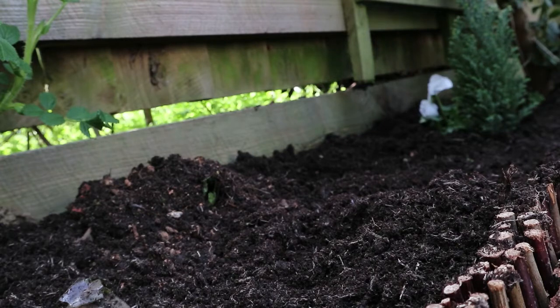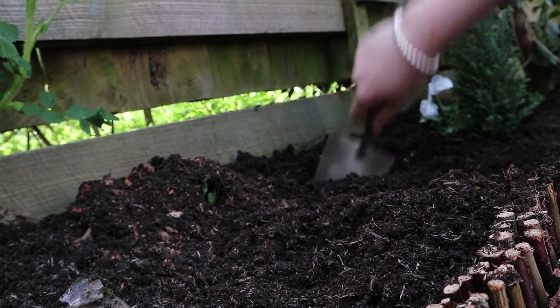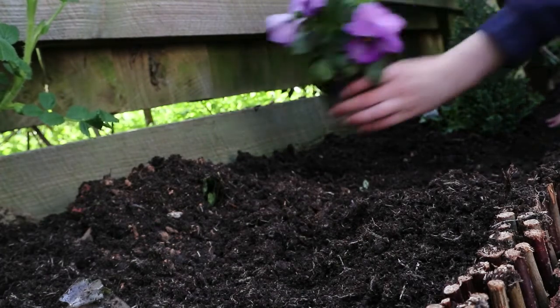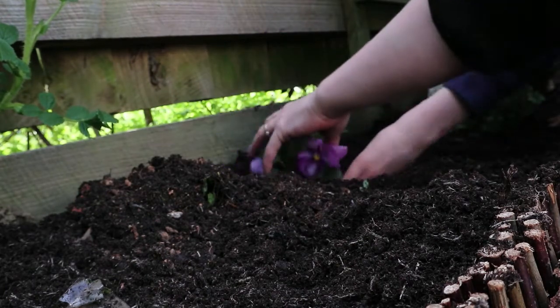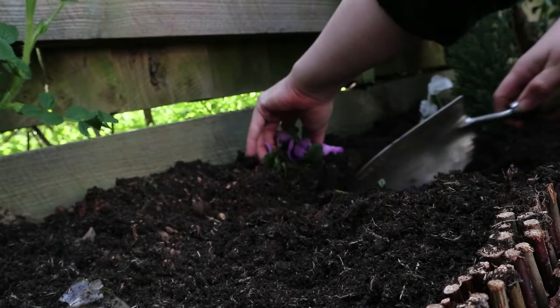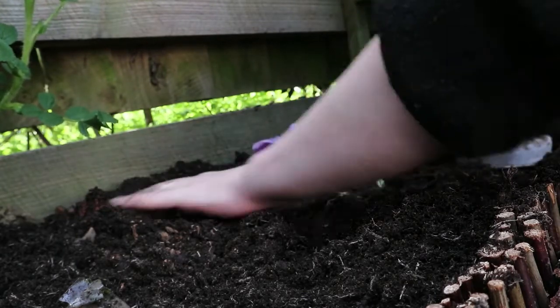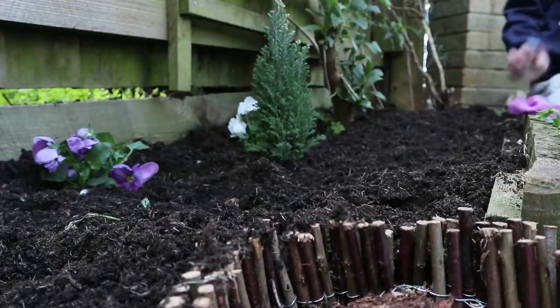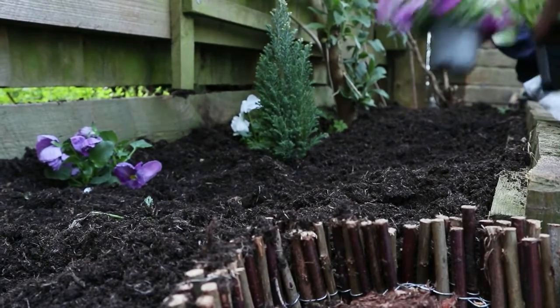So you might have to break some of these roots. All joined together. See what I mean? Right, so there you go. So you pop it in there. Right. So that one's going to go there, and that one's going to go there.